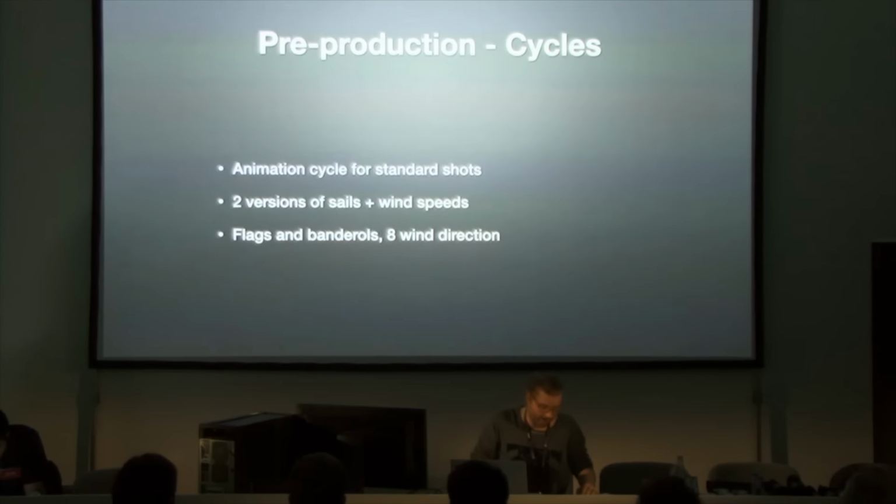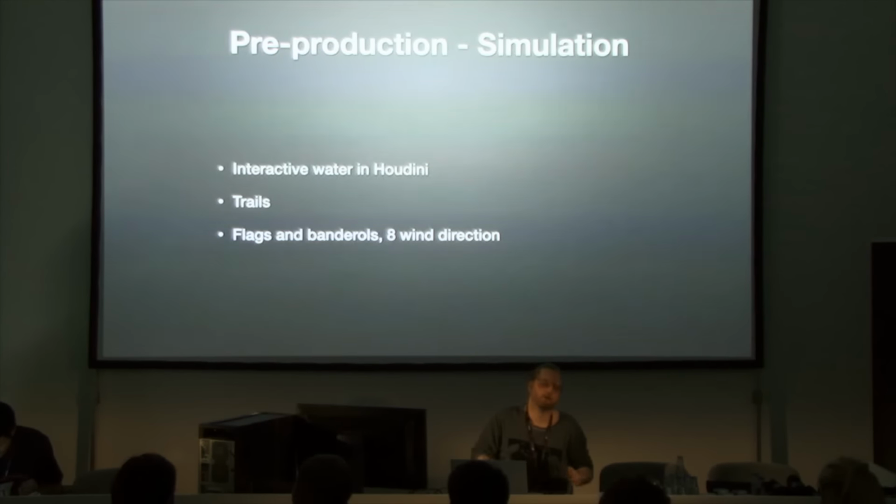And the sails were also simulated on top of this base simulation. We simulated them with two wind speeds, I believe, a lot of wind and a little bit less wind. We also did flags and banderoles on the ships with 8 different wind directions. So you were able to just pull in a proxy, a video proxy, and choose whatever the wind direction is when you were laying out the shot. So working with cycles was crucial, I believe, in order to pull this amount of shots off with a fairly small crew.